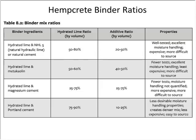We use roofing screws, with a hex head that sits above the formwork as we drive it in, so we don't lose our screws and have the heads fill up with hempcrete as we go. And the material goes in between the formwork.